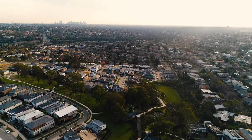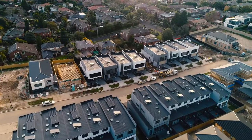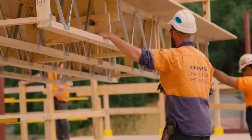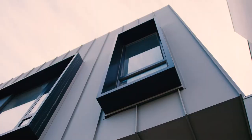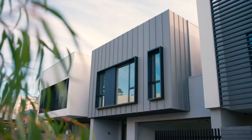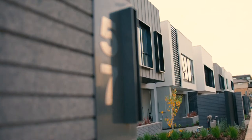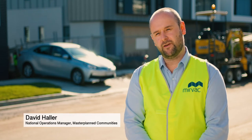At Mirvac, we have a genuine passion for constant improvement in everything we do. And in our construction business, we've always looked for ways to build smarter, safer, and more efficiently to ultimately provide higher quality and better performing homes for our customers. It's this constant striving for improvement that's led us to a genuine appreciation and understanding of the immense value that design for manufacture and assembly and off-site construction can bring to our business and our customers.